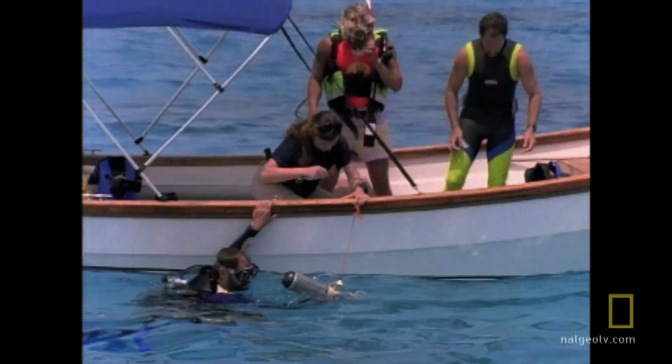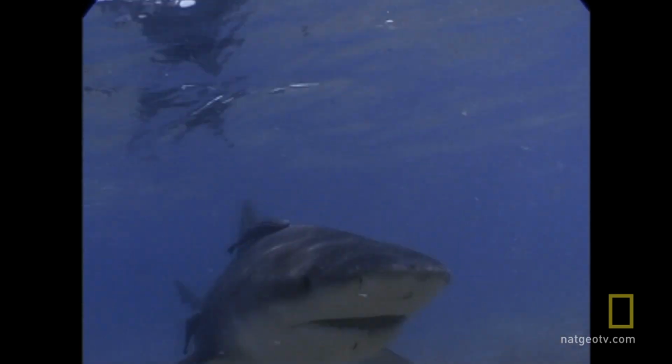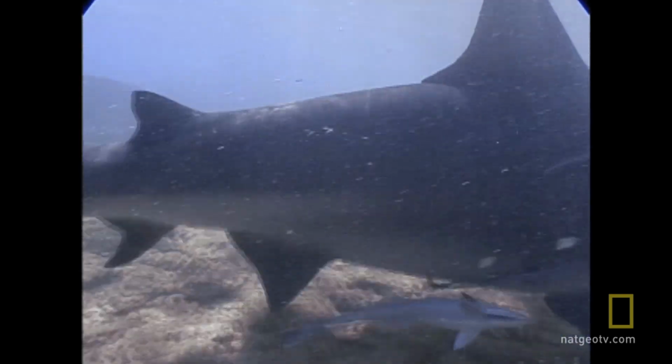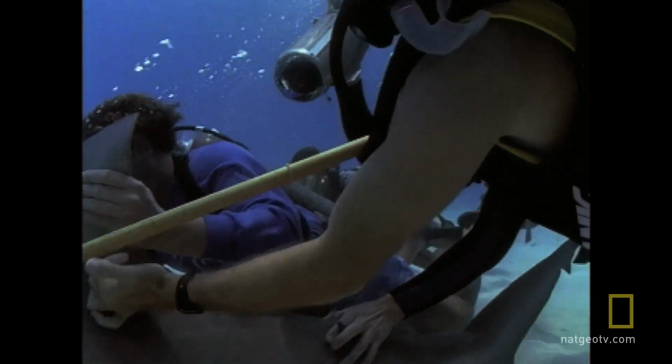And the concept was pretty straightforward. Catch the shark, control it, dive with it, and do the deployment on the bottom where we could control the shark in its environment where it was comfortable. That was a bad decision. As I tried to insert the dart into the base of the dorsal fin, the shark flinched basically, got out of the handler's control.